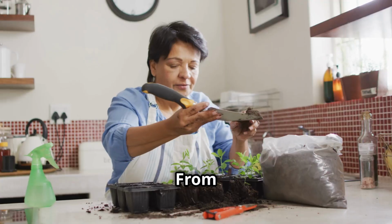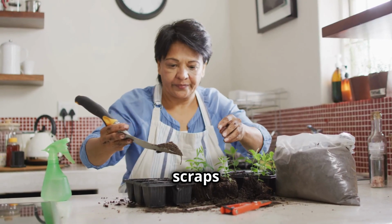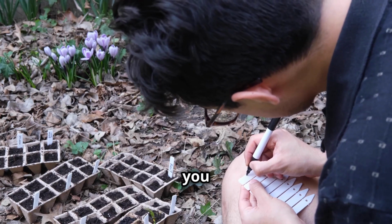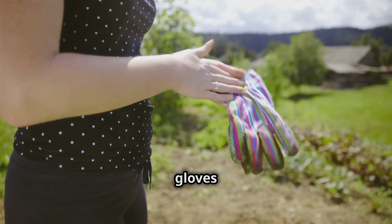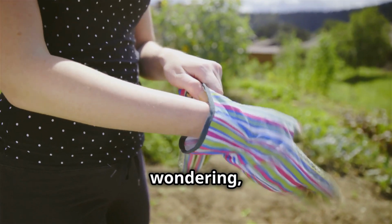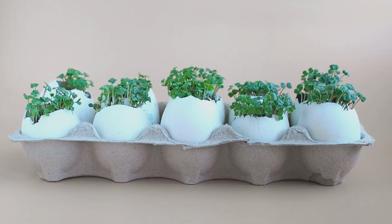trash. From revitalizing your soil with kitchen scraps to mastering water-wise techniques, these surprising hacks will change the way you think about gardening. So grab your gardening gloves and a curious mind as we delve into a world of innovative solutions that will leave you wondering, why haven't I tried this before?